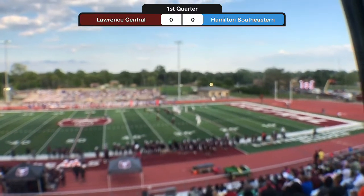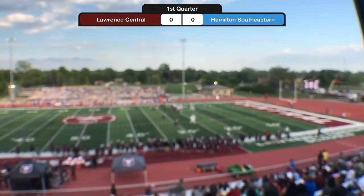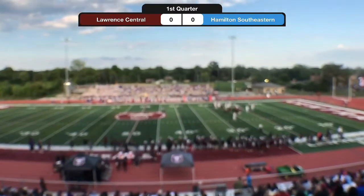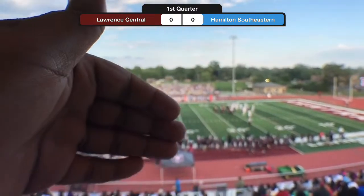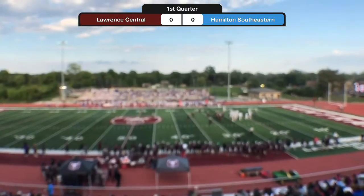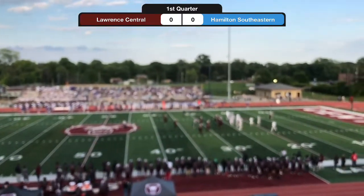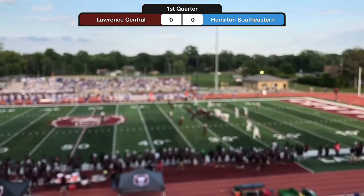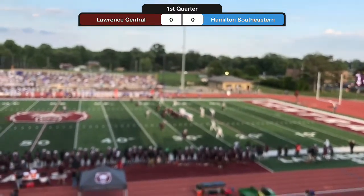Hamilton Southeastern here at second down, 11 to go. Bradle takes the snap, looks left, throws it to his receiver who cut in a little bit. A nice little gain of about 5. And that's going to set him up here for a third down and about 5 yards, 6 yards to go. Oh, much more, sorry. Southeastern.